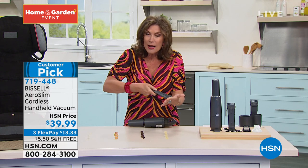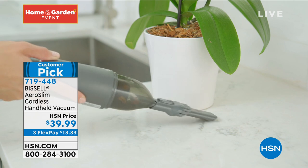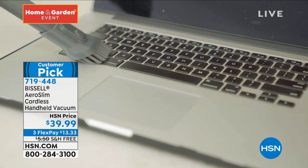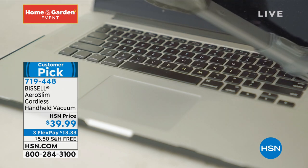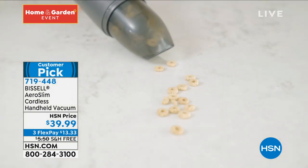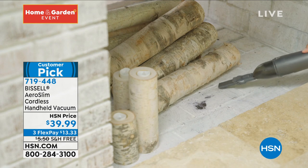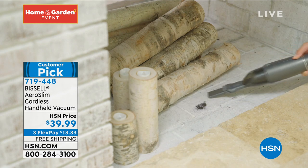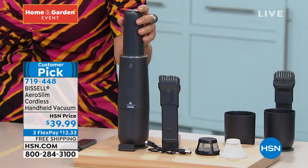Did you see the way that it picks it up? It's nice and soft. You will use it on your bookcases, those little slotted things, the blinds, all of it. You'll use it on your computers. Get rid of the dirt, but do it effortlessly and, for heaven's sakes, affordably. Under $40, and we're even shipping this to you absolutely free of charge. Just back in stock.